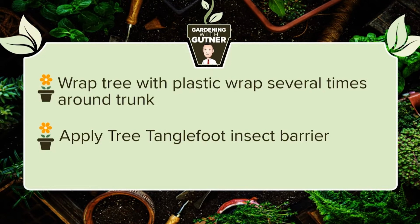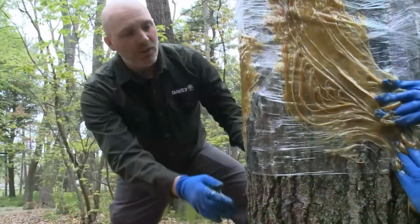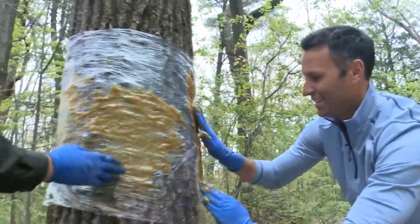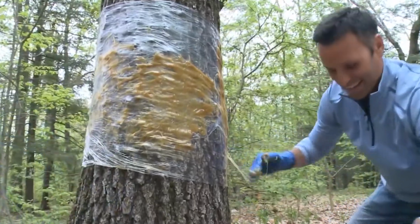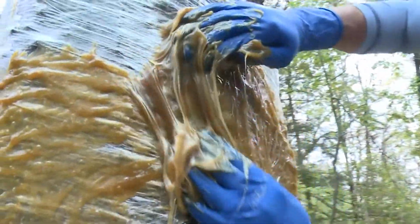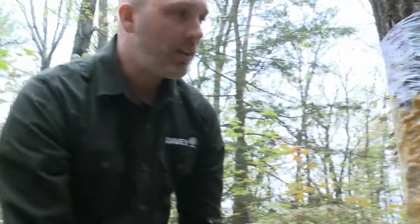Right, in the fall, the winter moth hatch in the ground, and the caterpillars crawl up the tree, and what this does is get them stuck in it so that they don't do that damage. How bad is the winter moth in Maine? It's been bad in the past, but we've had really good success rate in preventing their damage with this.